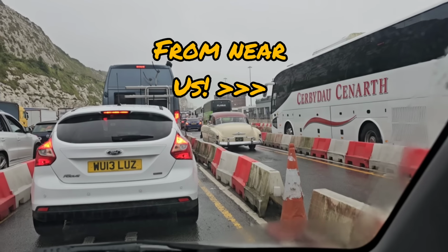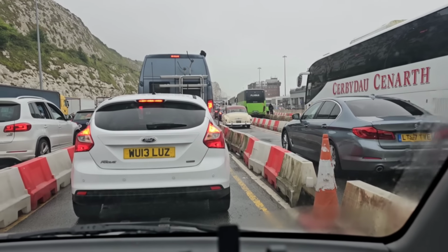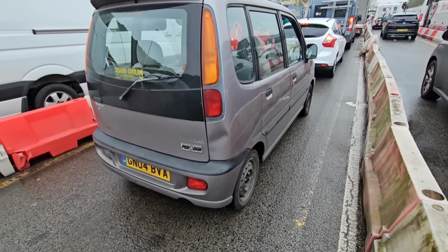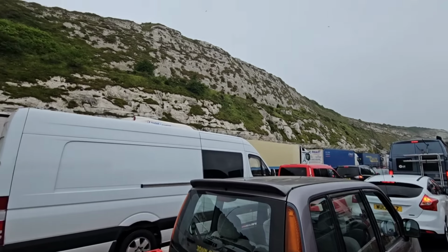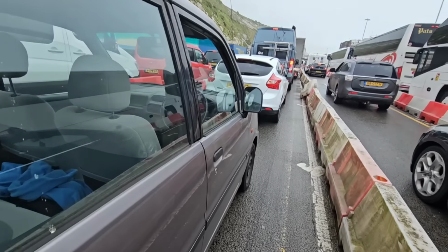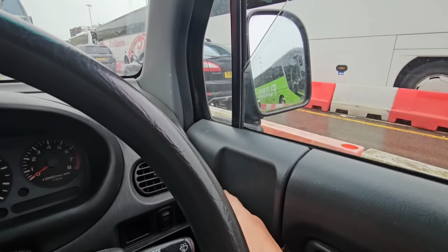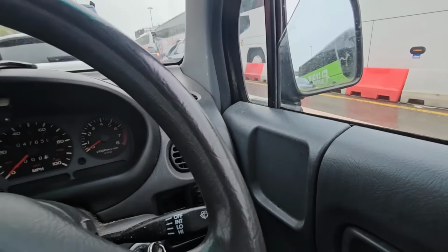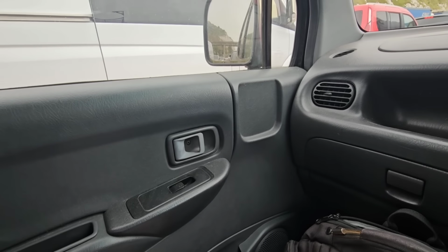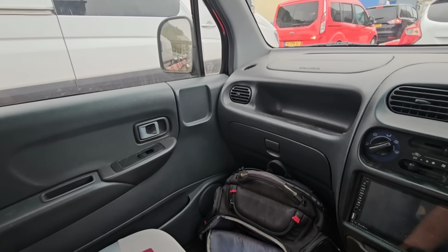We're in the queue at the ferry port. It is 2 o'clock in the afternoon, so only about an hour and a half later than I'd hoped to be. Just to prove it, the White Cliffs of Dover and a tiny battered little Perodua. Incidentally, I think this is where the cup holders should be. If you remember the Daihatsu at Tannagrois, which now lives in Scotland, by the way. That's good news. I think the cup holders were here. They've obviously been blanked off.